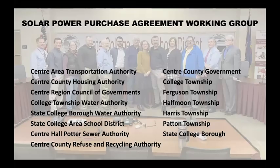As I said, we are 15 members. So we include a transit authority, a housing authority, 2 water authorities, a sewer authority, a refuse and recycling authority, 6 municipal governments, a school district, a county government, and then this council of governments that brings folks together. We're enabled to work together through Pennsylvania's Intergovernmental Cooperation Act. Different states have different enabling legislation. This is the piece of legislation that helps us work together.